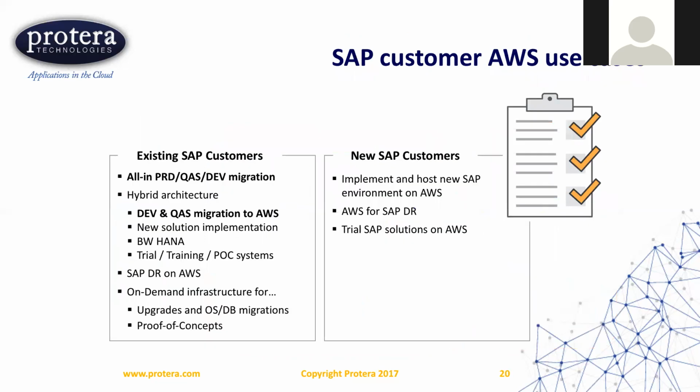So this brings us up closer to the topic we're here today to talk about, and this is migration. We like to show this slide for all of our use cases of where our webinar topic fits in with all the many use cases for AWS Cloud. So in here we have existing SAP customers that are going to migrate. So we see this all in, which would be moving the full SAP landscape into cloud. So you see prod, quality, and dev.